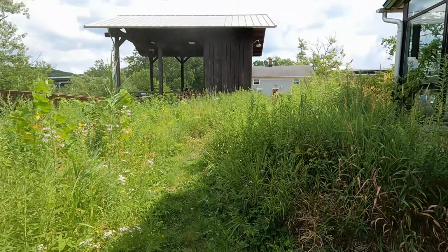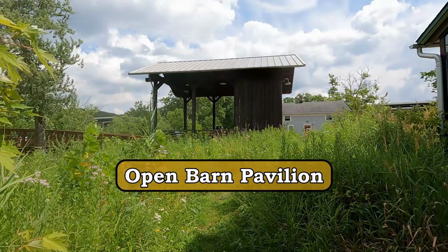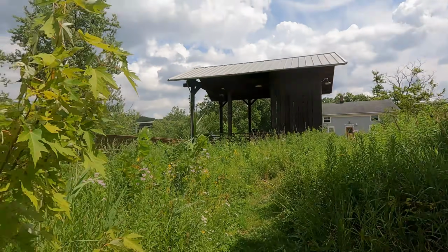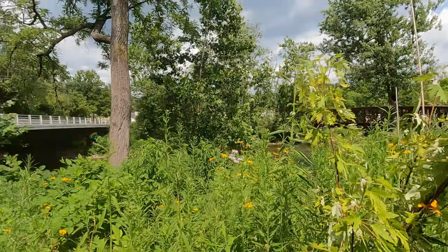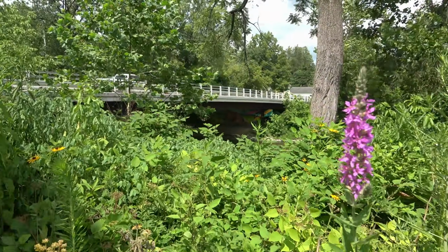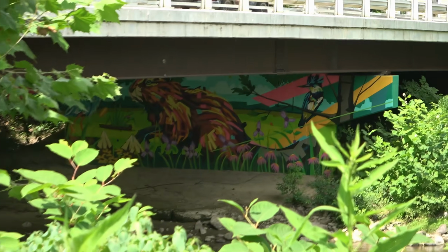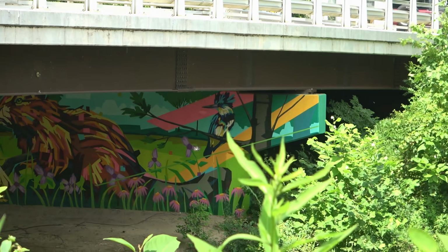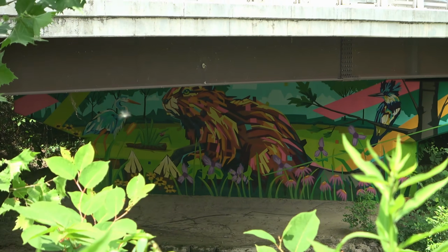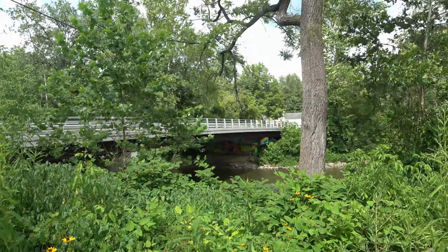It's just a little path that comes down right next to, I forget what that's called. The barn? I'll have to look that up. Let's see if we can get a better shot from here. A little better shot. A little better view of it. But that's fantastic. Just below the bridge on the abutment.